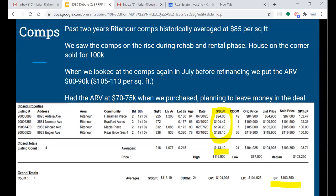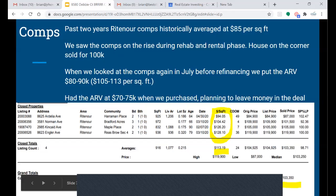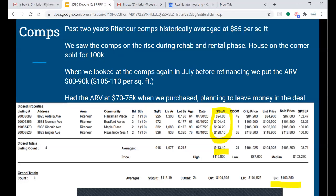So over this summer, the St. Louis market was just on fire, and the whole real estate market nationwide pretty much was. But we saw comps on the rise. Like I said earlier, we typically plan on $85 to $90 per square foot for the Rittner School District area here. And we were starting to see comps go way over that. We had a house on the corner that sold for $100,000. And when we pulled the comps again before we went to take it to the bank, we were seeing price per square foot from 94 up to 128 per square foot. So that was 113 average.